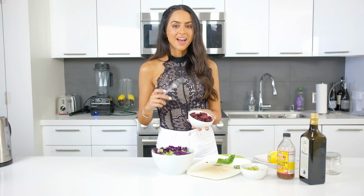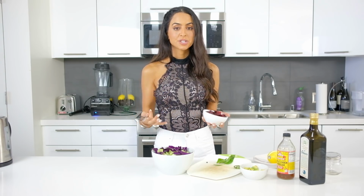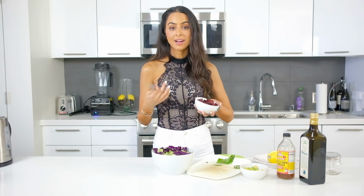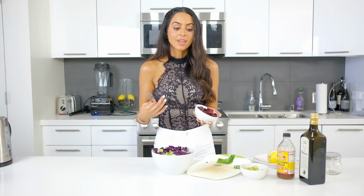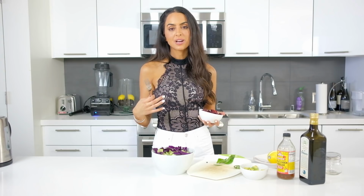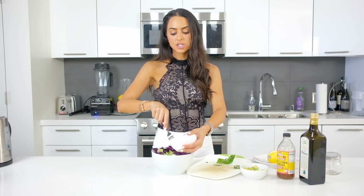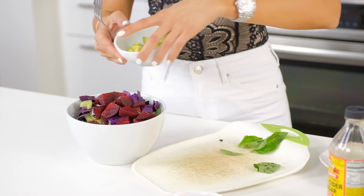One reason I love adding beets into a salad is because it helps with pigmentation, helps with blemishes. If you guys watch my content, you know that I constantly suffer from hyperpigmentation. It's just my skin's very sensitive to it. And then, like I said, if you are having breakouts or you just want your skin to be extra on point, this can really help with blemishes too. Add some beets.